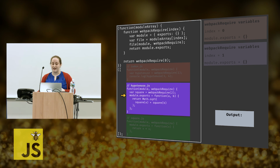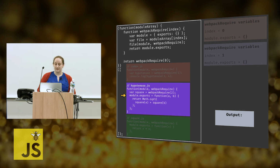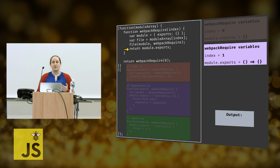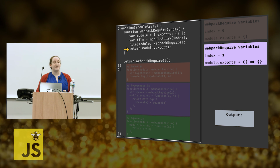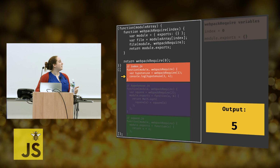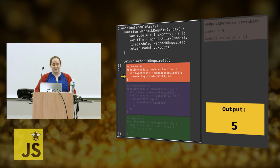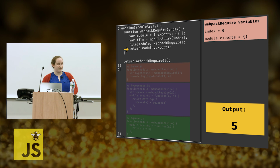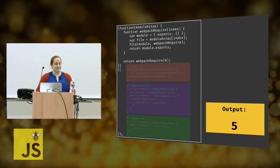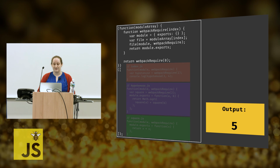Then inside of hypotenuse.js, we define our function that gives you back the hypotenuse. We attach that to module.exports. And so back in this Webpack Require invocation, we now have access to that function, and we can return it back to index.js, and index.js now has the hypotenuse function, and cool, we logged 5 to the console. We did it. We're amazing. And Webpack is going to finish up. We got what we wanted, but Webpack, it's going to keep doing its thing. It's going to finish returning module.exports until it's done. And that's the entire execution of a Webpack asset, which I think is pretty neat.